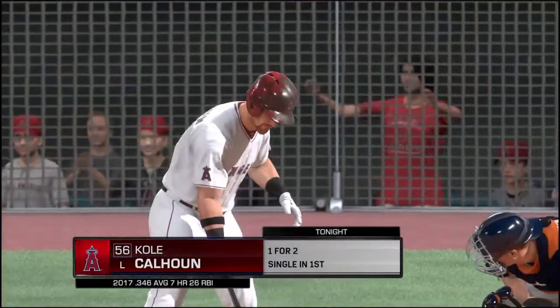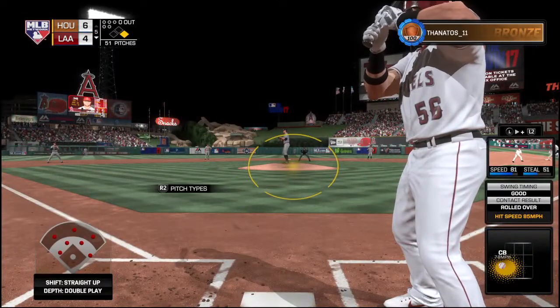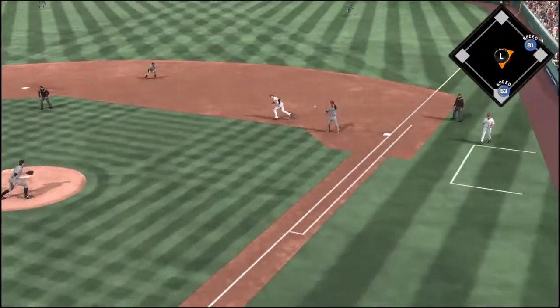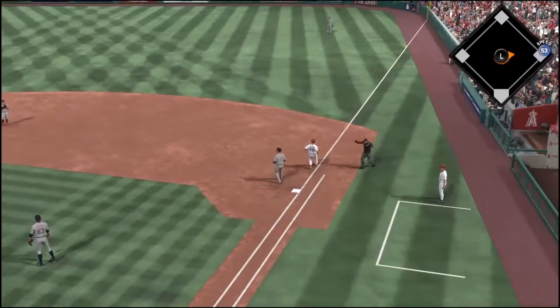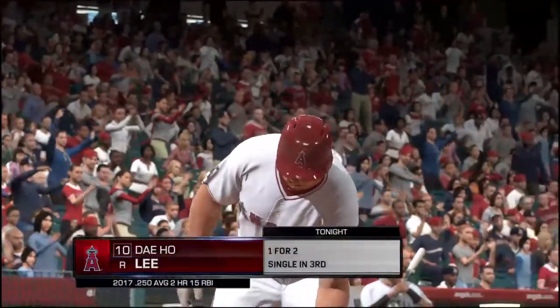Now at the plate, Cole Calhoun. A hit in 2 tries so far. Calhoun. Here's the first pitch to him. Now this is on the ground to first. We'll see if they can get 2. The tag, and he is out on to first, but good hustle as he's able to avoid the double play here. Up next for the Angels.